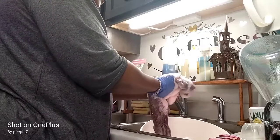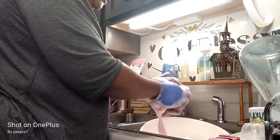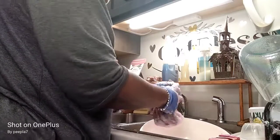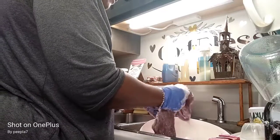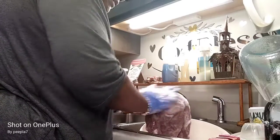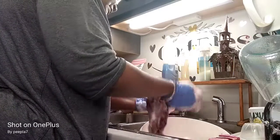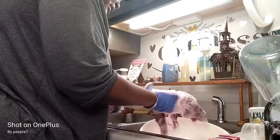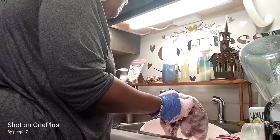So yeah, that's a lot lighter. Once it's completely dry and everything, I might put it on so you can see what it looks like. But first, I've got to make sure there are no traces of bleach left in the hair, because the last thing we want is that on my skin and on my scalp.